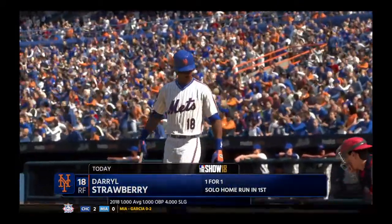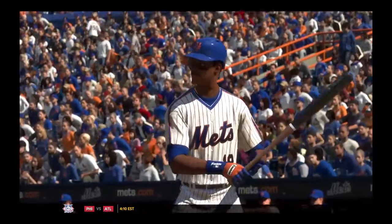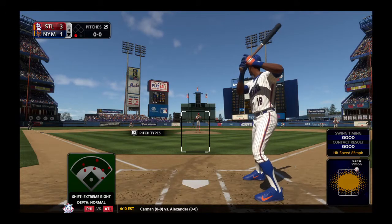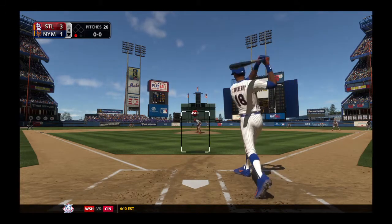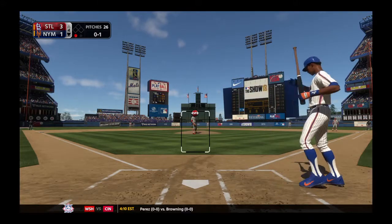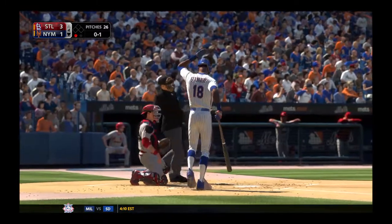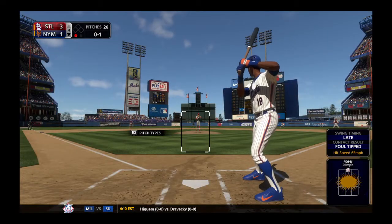Trying to pick things up where we left off, Darryl Strawberry. He went deep in his first at-bat. We'll see what he's got in store for us here. Yeah, that last at-bat, he turned that fastball around. He didn't hit it a ton. He didn't hit it a country mile. But, hey, listen, a home run is a home run. That fastball must have a little late life on it because that was right in the wheelhouse, and he still wasn't able to get good wood on it.